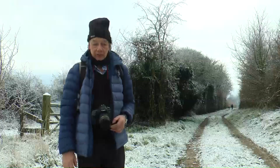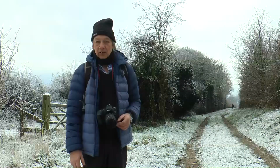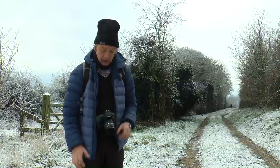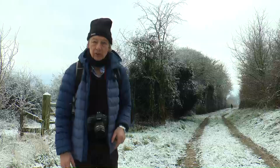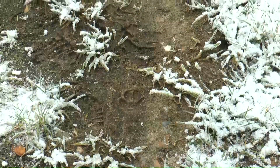That's one of the other great things about coming out on an icy day, especially when you had a lot of rain and it's been muddy, you get a lot of footprints and tracks in the mud. These are all frozen over. Have a look at some of these. Well, from human footprints to dog paw prints by the looks of it. I can't see any other wildlife tracks on there, but no doubt we'll come across them as we go along.